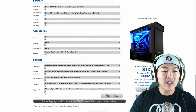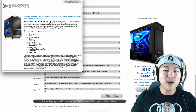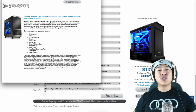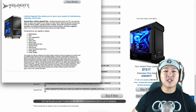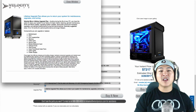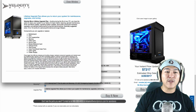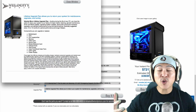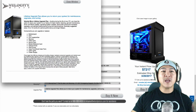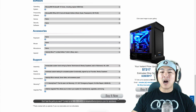So let's see what they have here. It says Velocity Micro Lifetime Upgrade Plan. Anytime during the life of your PC, you have the option to return your system to our factory for basic interior cleaning, general maintenance, driver and BIOS updates, operating system updates, discounted component hardware upgrades, standard performance tuning and benchmark, generally suggested every 15 to 18 months. It's like getting an oil change for your PC. That's what's up. Get an oil change for your PC, making sure it's running at tip-top shape, man. I will take it.